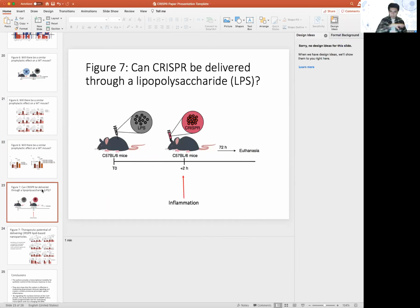Next is to do the opposite. So now, not to see if it could act as a prophylactic, but what happens when the mouse is exposed to that pathogenic or foreign entity, the thing that causes an inflammatory response, and then use CRISPR. You use CRISPR to modulate that immune response, to see if we could control the immune genes related to that inflammation.